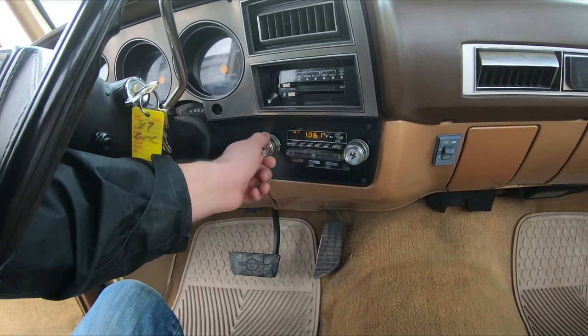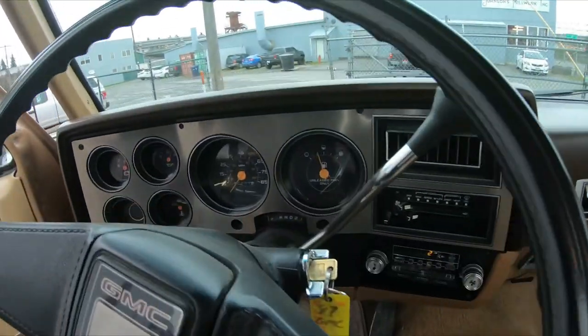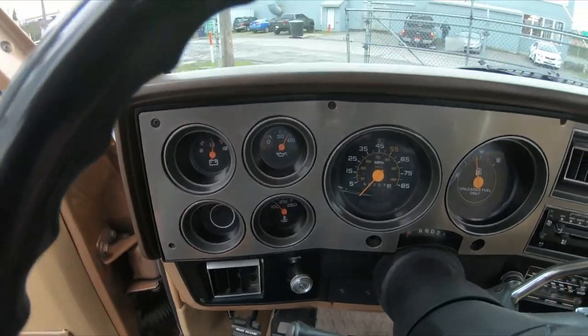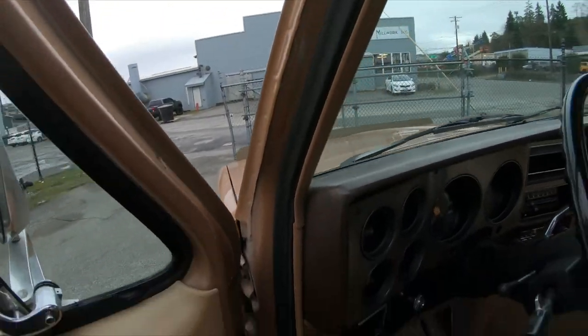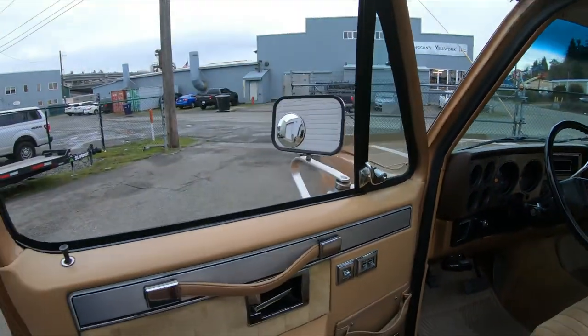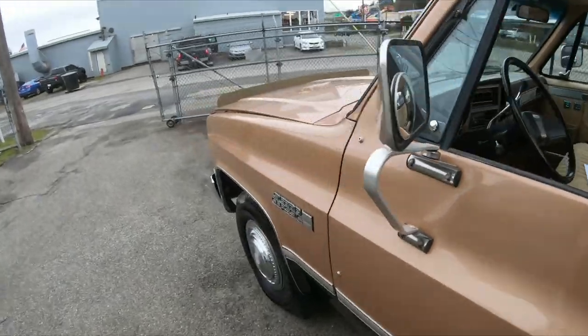And heater controls, fuel gauge. The gauges are all really clean. I know it's hard to tell, I'm just using a GoPro, but doing the best I can to show you. We'll pop the hood and we'll open up under the hood.